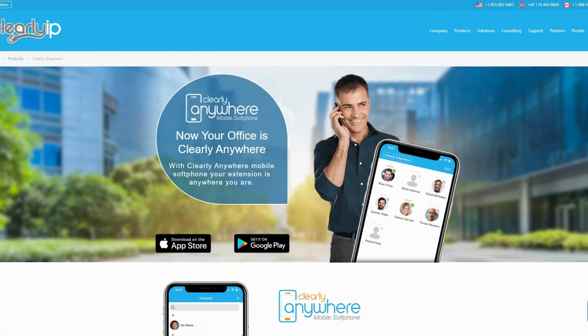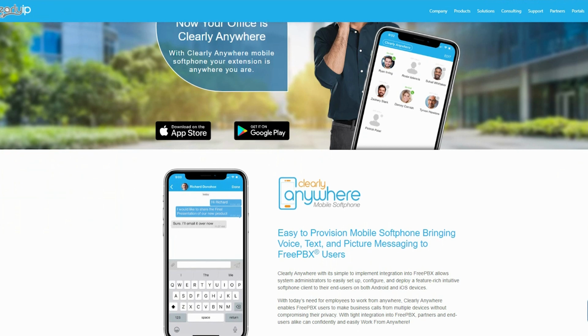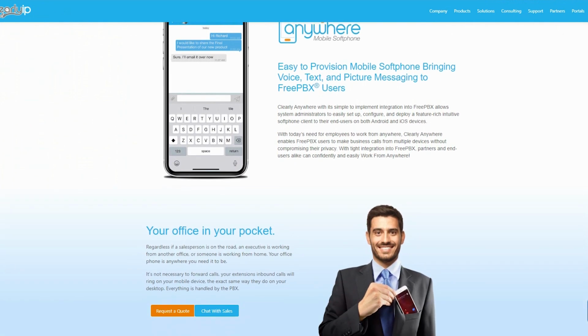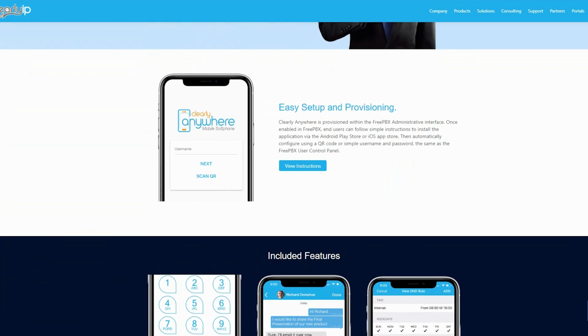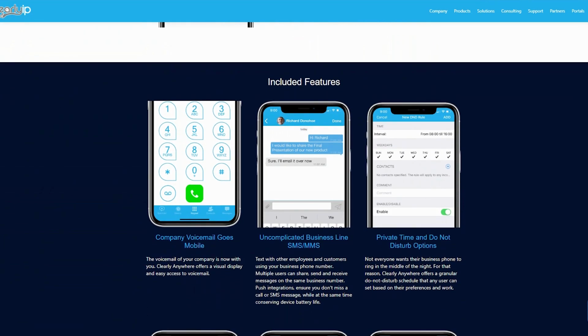Clearly IP has just released their Clearly Anywhere soft phone for Android and iPhone. And so far, it's the only phone that I've seen that really sort of checks all of these boxes. And as an added bonus, it also adds SMS capability and video calling.